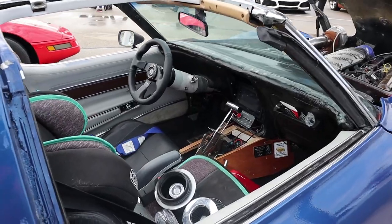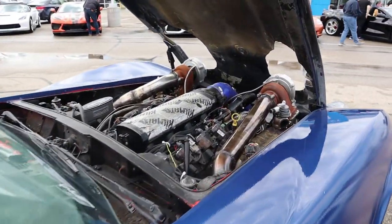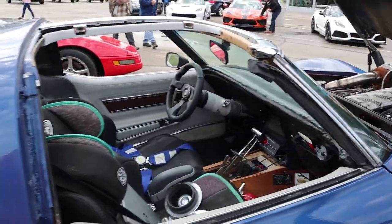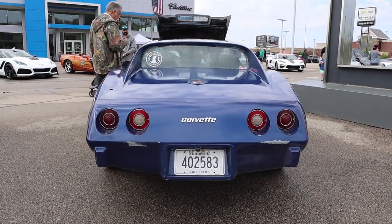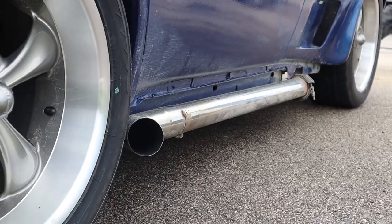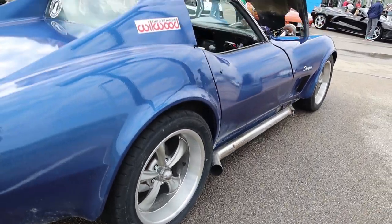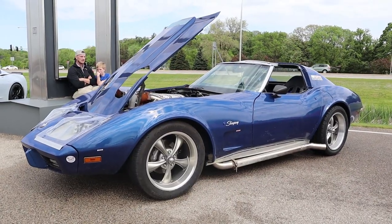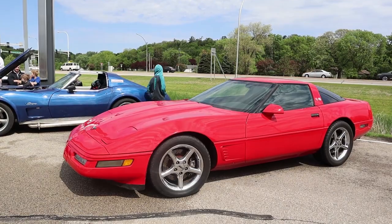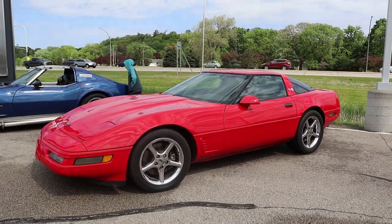Well, I kind of love this though, honestly, because it's just the epitome of it don't need to look good, it just needs to go fast. And there's something about that you have to love. And at the end of the day, it's still a Corvette, so it's still going to look pretty good. Couple of side pipes on her. Man, that sun comes out and it's like ka-chow, Lightning McQueen.